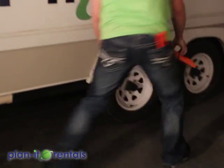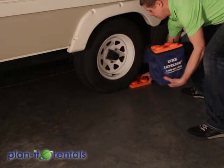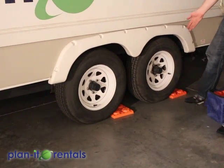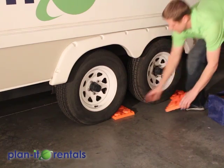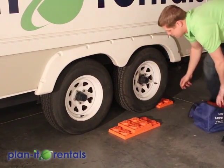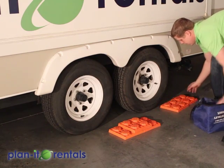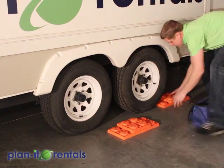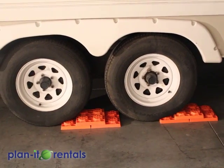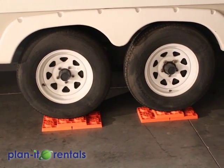With these blocks, you'll tuck them up underneath the trailer tire and back up onto them. If you needed to go even higher, you can build a little ramp using these blocks. Go even too high here. Once you back up onto the blocks, then you check your levelness again and make sure you're nice and level.